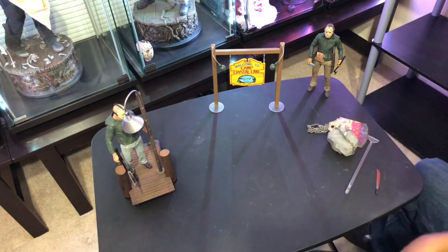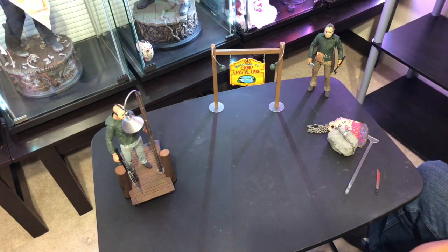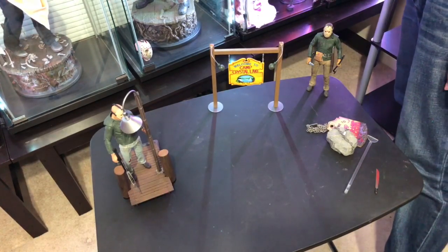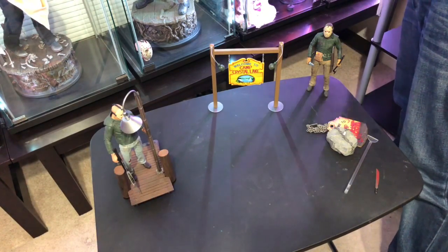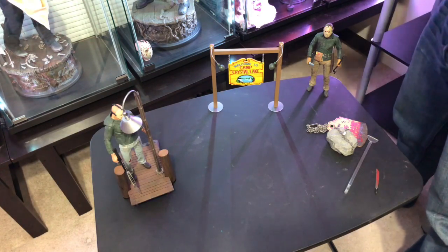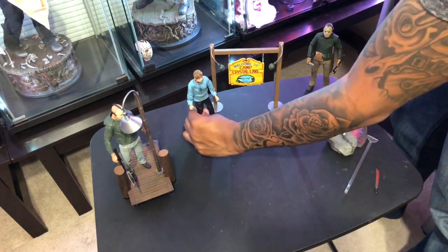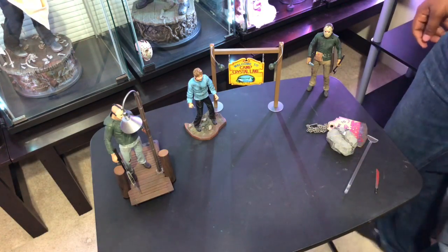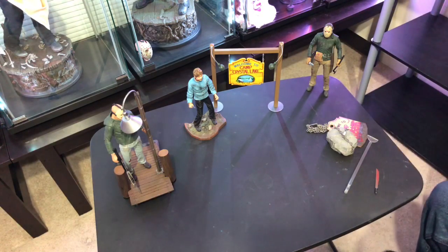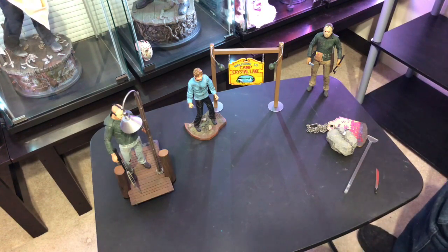But with this sign, you can use any Jason you like, including Pamela Voorhees. And I actually have a Pamela Voorhees. So she might be the Jason for that setup. I've got her in a diorama, so I don't know how well that's going to go over. But just so you guys can see it, you might want to put Pamela there since she was the first Jason. And I think that looks sick. What do you think? To have her standing there. I think that just looks good, personally.